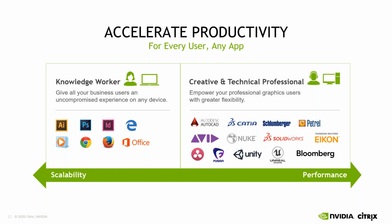So we touched a little bit on the creative and technical professionals use case. And these users who work with professional visualization applications, such as the ones you see on this slide, those would include, on the right, Autodesk AutoCAD, Dassault CATIA, SolidWorks, Siemens NX. And it includes applications as well like Petrel in the energy or the oil and gas space, or Autodesk Maya or Nuke for multimedia, for media and entertainment industry.